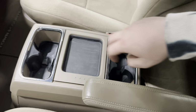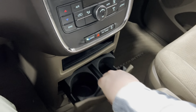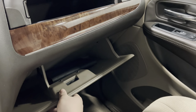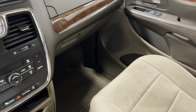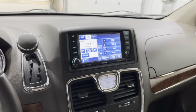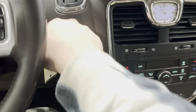Very nice. You got four cup holders right here, center console. Very nice. You got more cup holders right there. Storage space right there, glove box compartment with the owner's manual. There's your door controls right there up on the top. Super nice, very clean. Very, very nice. Gear shifter's up on the top dash. Pretty unique, very nice.